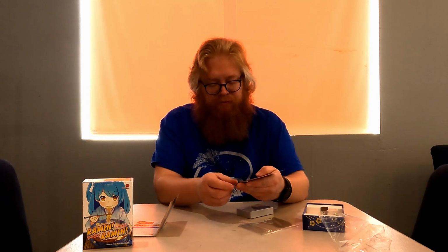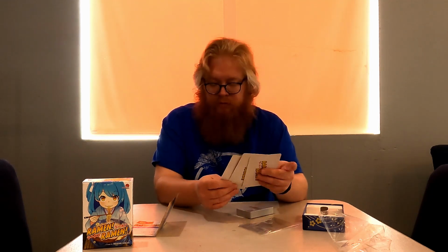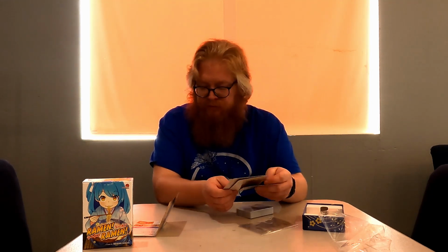So there we go. You have a pinkish red one, a blue one, a yellow one. Oh, there are only 3 bowl cards. I was wrong. I misread it. There are 4 reference cards and 3 bowls. So I'm confused. I'm not sure how you play 4 players if there's only 3 bowls, but let's find out when we play it. And here are the cards.